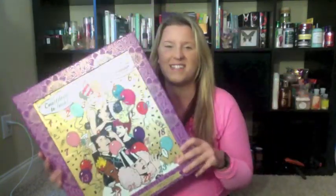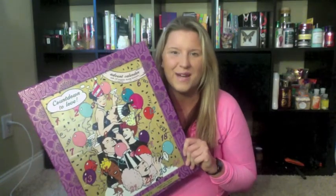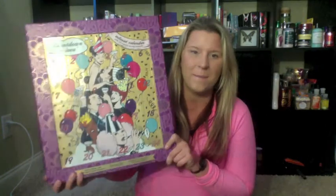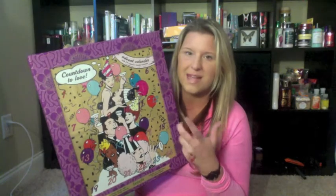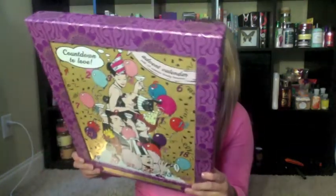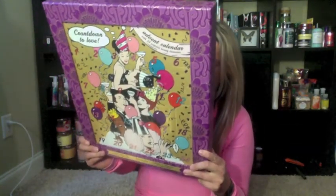One of the first huge items that I got just to try out and have a fun makeup adult advent calendar is from Benefit, and it is their Benefit advent calendar. So it has 24 days and 24 little windows that you open up every day, and each one has a different product inside of it from Benefit. So some are sample sizes, I'm sure, in order for it to open up, but it shows on the back what the different items are that are in here.